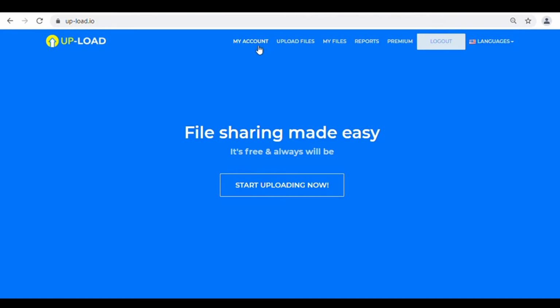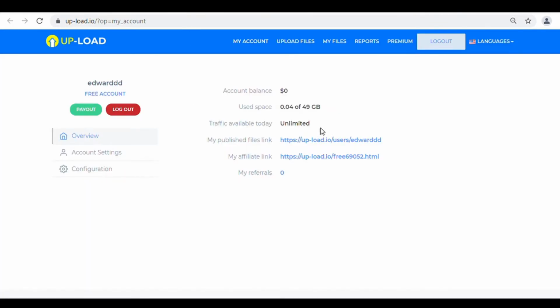When you click on my account button, you will land on this page. You can track how much money you make, how much free storage you have. You can track your traffic available today. You will get your published files link. You will get your My Affiliate link here. You can track how many referrals you have. When you reach only $3, you can place your withdrawal request from here.